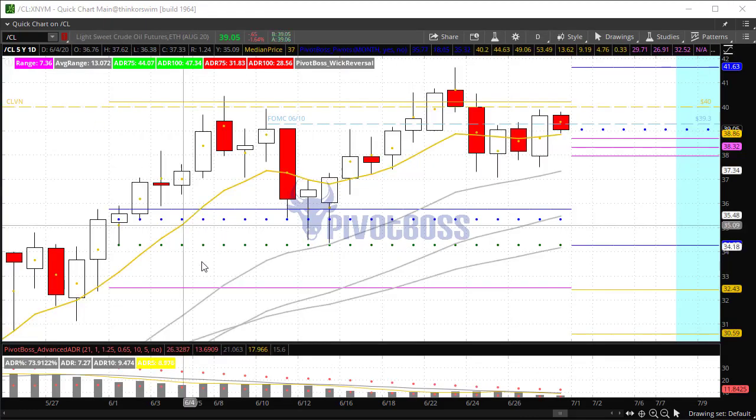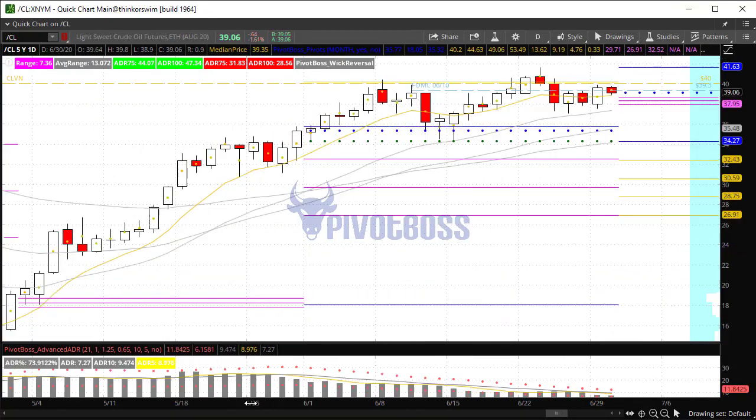You'll see crude oil here, this one is also at a pullback zone in terms of the PIMA trigger zone here. Here, it's been holding. Every time it hits the PIMA 8 period, it's bounced out of that zone. And right now, we've been in it for 4 days.